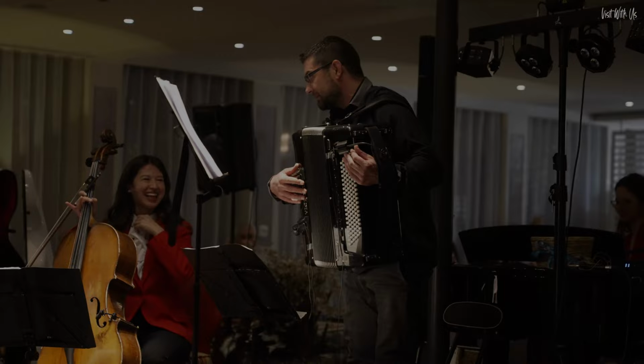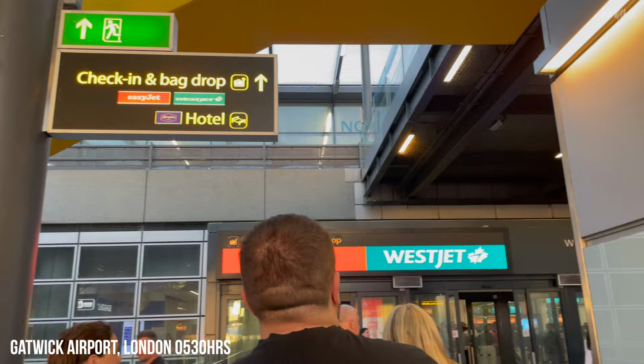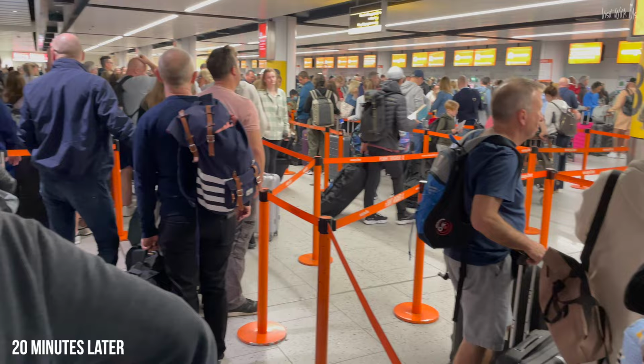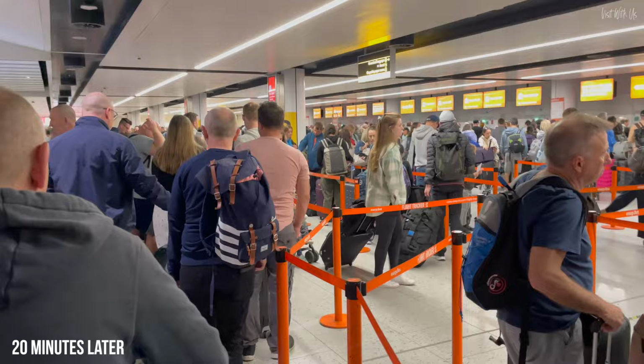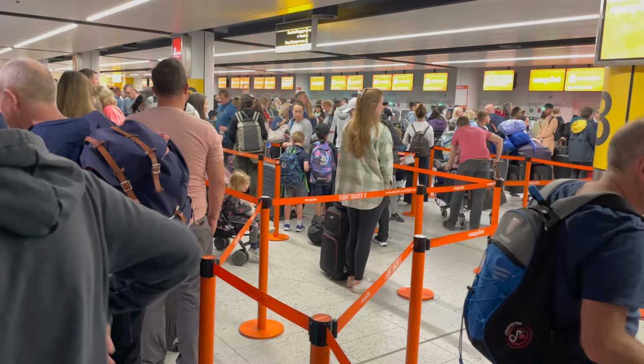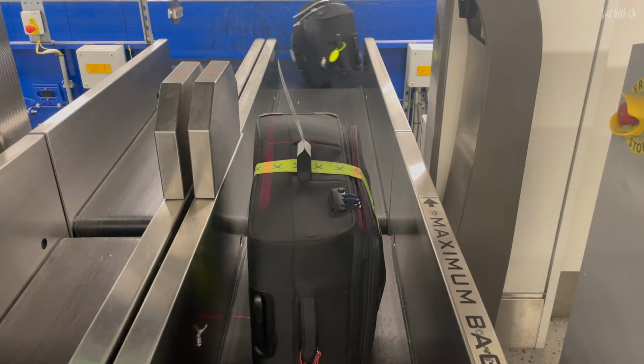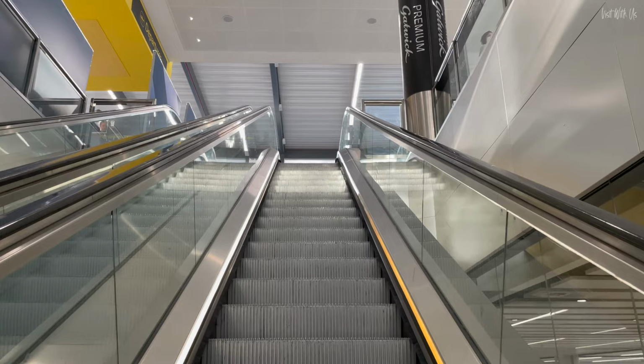Oh, good morning from Gatwick Airport. We're here 3 hours before our tiny flight to Lyon. Look at the queue. Just bung your bags off. 20 minutes later and we're kind of trapped in this maze of orange ribbons. We haven't got a clue where we are in the system or how far we've got to go. But we're kind of trapped now, so... Well, we're through. Whew. Don't know how long that took.